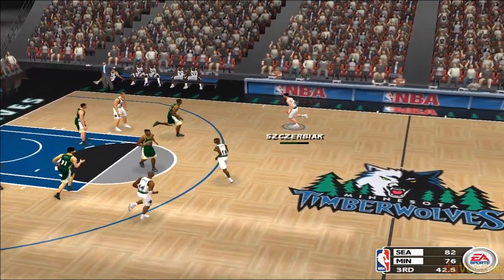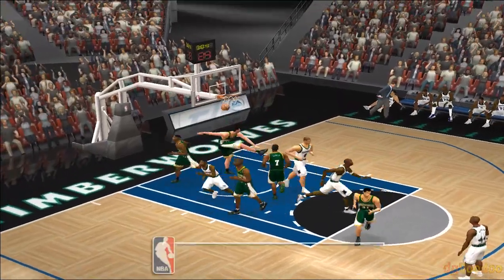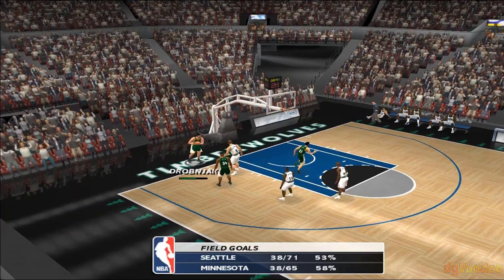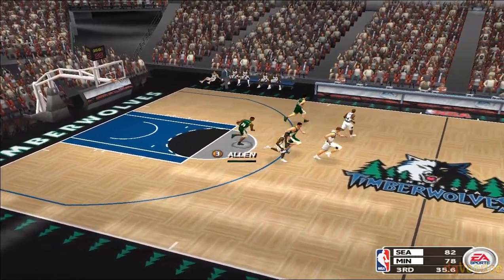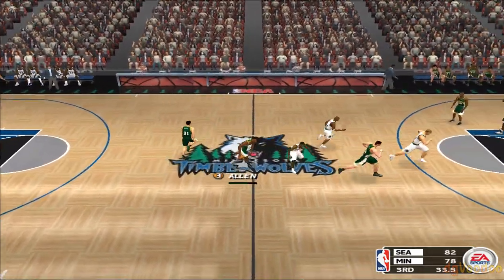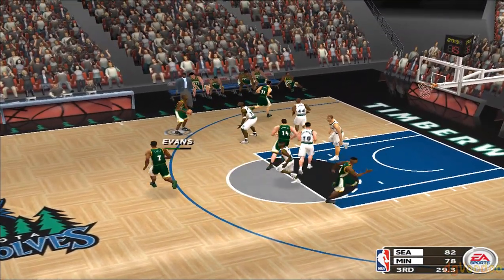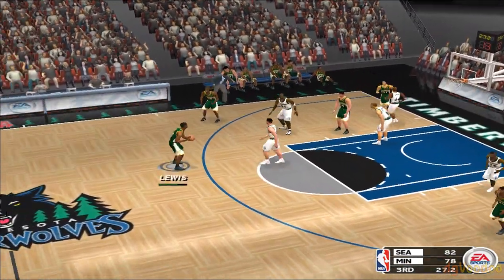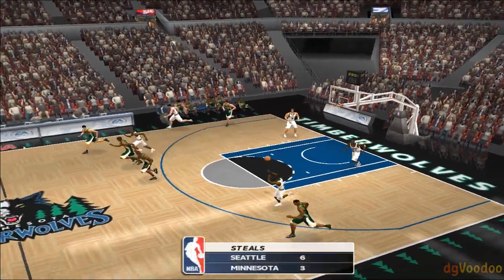Hudson sets up the play. Got it! Rocco is coming up big for them tonight. The assist. Allen will bring it up court. You gotta watch that player when he isolates his man. It's stolen.